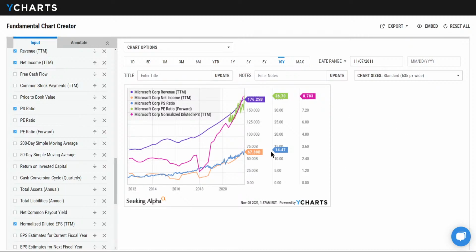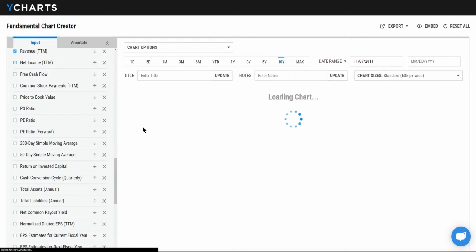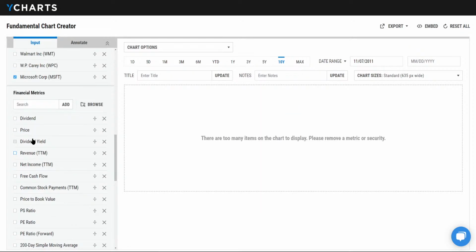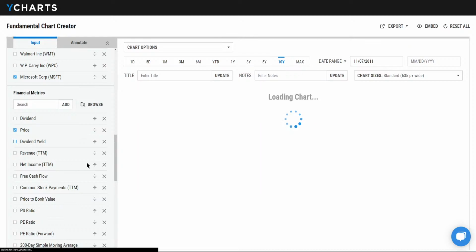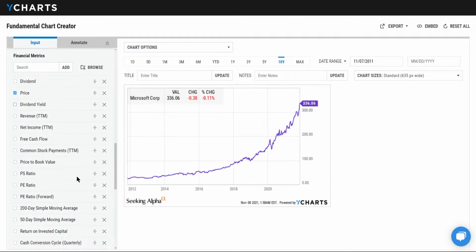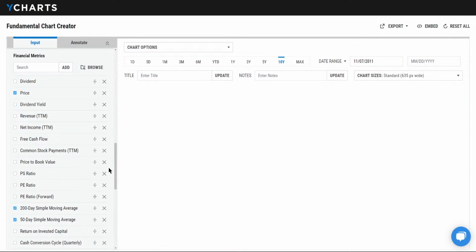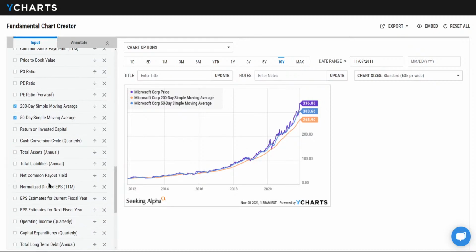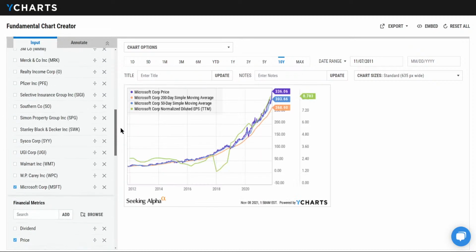So I don't see a lot of opportunity if you're buying a big chunk of it, but if you're just starting to buy it right now and averaging into it, it could be worth it. It's not one that I myself am buying. I obviously own the S&P 500, and that buys into Microsoft alone. Let's go back to these price, 200-day, 50-day, and earnings per share.